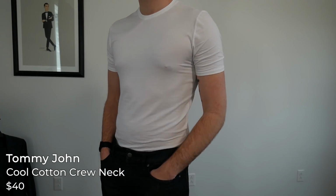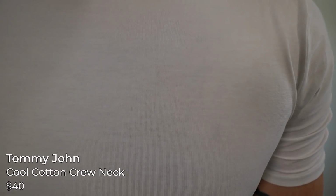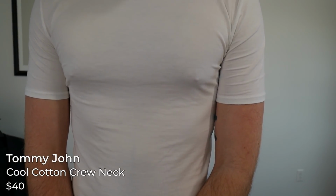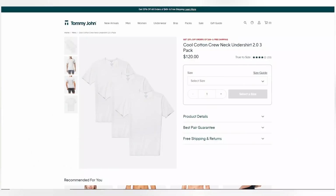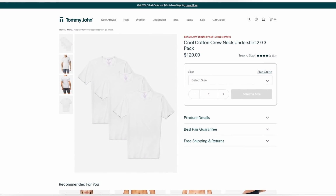Next we have Tommy John, and I actually picked up two models of their shirts. We have the Second Skin, and also their cool cotton model. And these are about $40 per shirt. You can get a 3-pack, which will help with the price a little bit. I did find these ones to perform extremely well. I actually had a mixed experience with their underwear, but I've been really impressed with the undershirts.